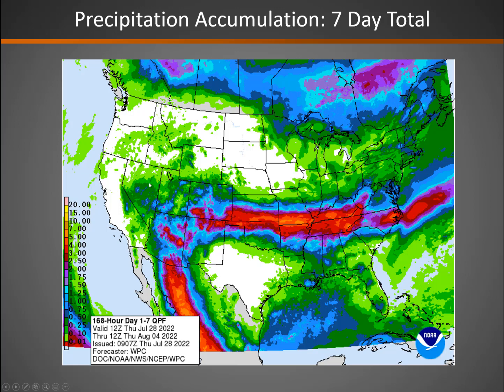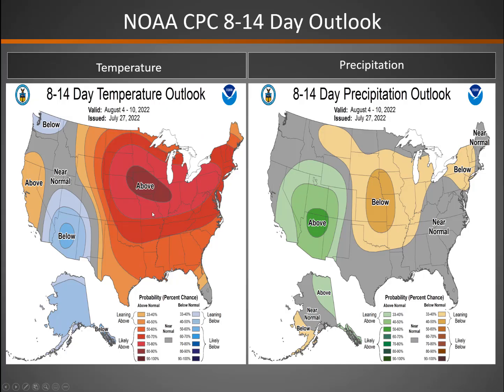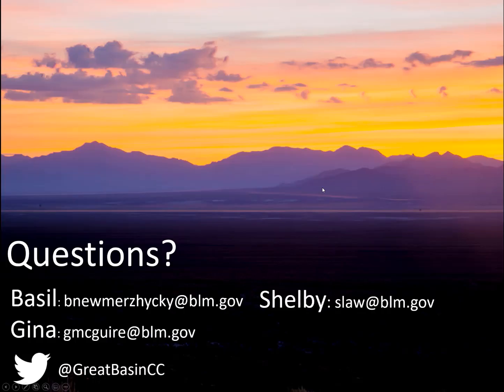You can see quite robust moisture across the southern half of Nevada, much of Utah. Could be a temporary pause in the fire season through there, but lighter amounts and definitely more concern up in Idaho and western Wyoming. The 8 to 14 day, the image on the right says it all. The monsoon is expected to be not just very active, but pushing much further north into southern Idaho. So that monsoonal wet pattern will continue for the foreseeable future.